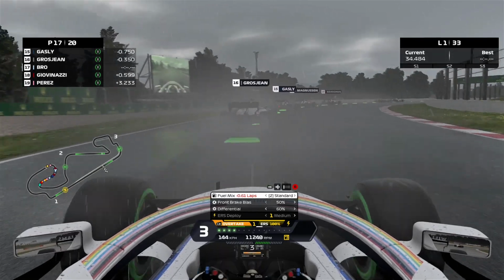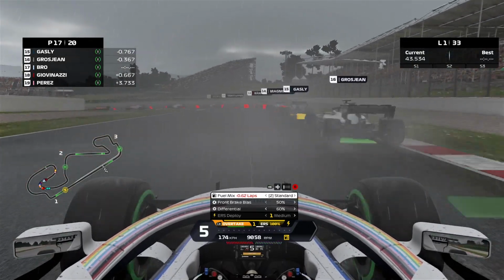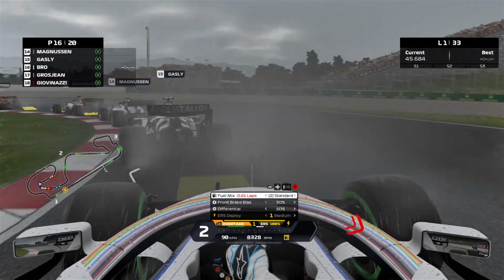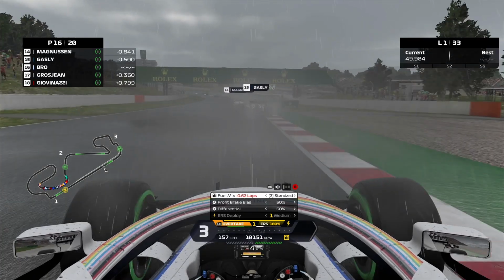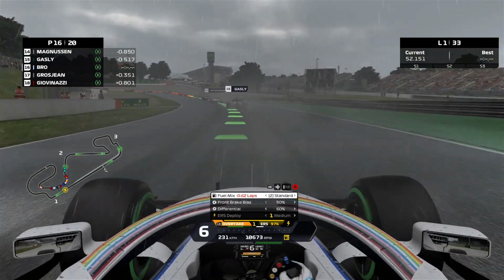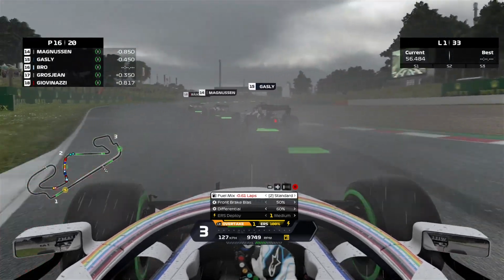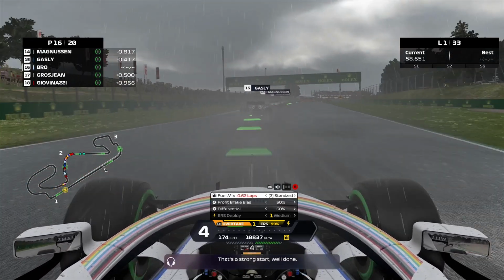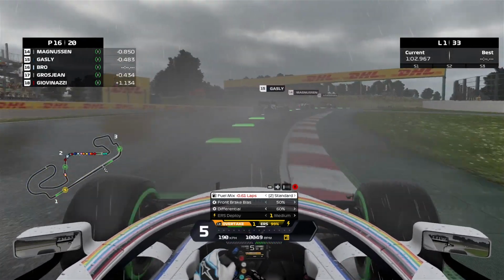Grosjean up ahead, and we're going to try to look to the inside onto the downhill turn 5. Here we go, and we have the traction and we get past Grosjean. Now up to P16 behind Pierre Gasly. And our teammate George Russell is now up to P10, coming from P18, and gets a massive jump on that turn 1 send that he did.